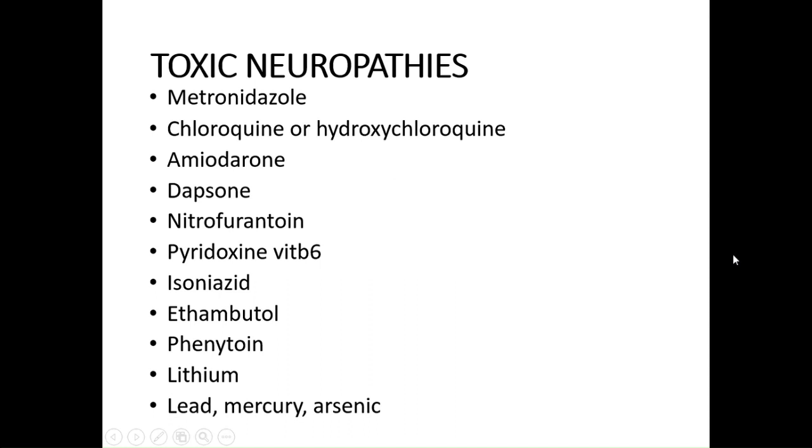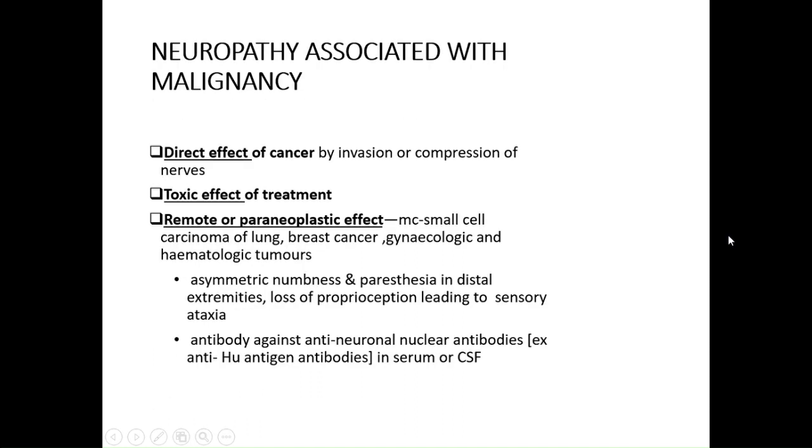Toxic neuropathies due to some drugs and toxins: metronidazole, chloroquine or hydroxychloroquine, amiodarone, dapsone, nitrofurantoin, pyridoxine, vitamin B6, isoniazid, ethambutol, phenytoin, lithium, lead, mercury, arsenic. All this can also cause peripheral neuropathies.